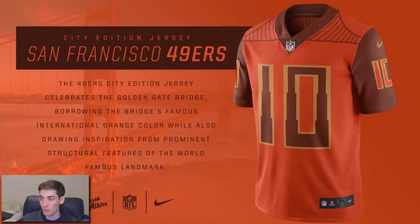The 49ers City Edition jersey celebrates the Golden Gate Bridge, borrowing the bridge's famous international orange color while also drawing inspiration from prominent structural features of the world-famous landmark. If you see with the 10 there, it looks like a view of the bridge from the side, and then from more straight on with the 0. Very cool implementing. Happened to work well with the 10 for Jimmy Garoppolo. I believe that's what number he wears.